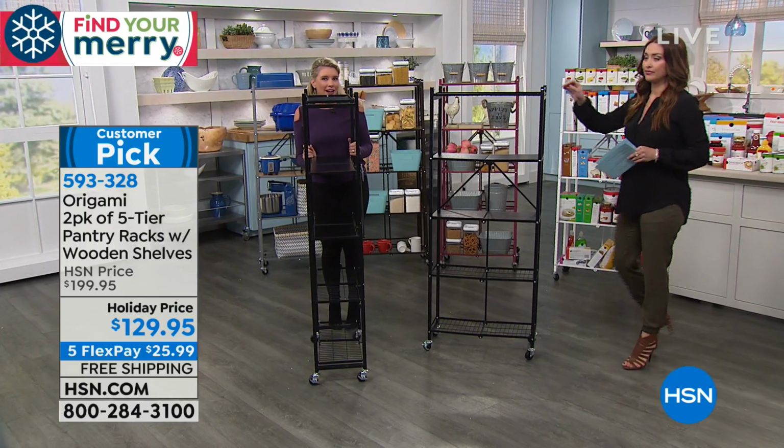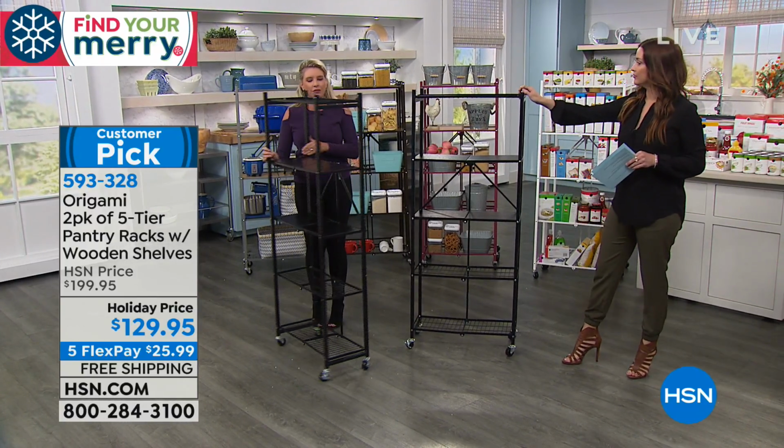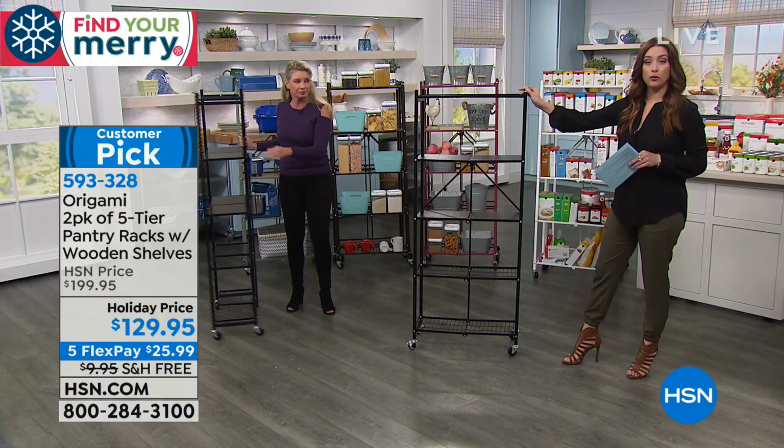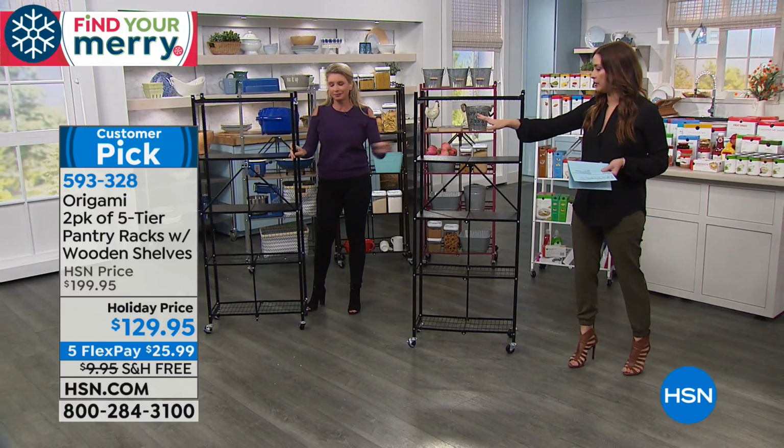It stands 4 feet 9 inches tall. It's less than a foot off of the wall, and it's 2 feet wide. So if you've got 2 feet by 1 foot, you're good to go. You've got now a storage system. Well, we were showing you the black. Yes. Notice the black wood that goes back with it.